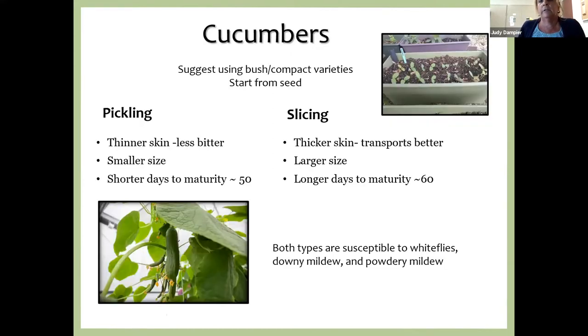Cucumbers, I had good success with, and here's some seedlings that we planted by seed in one of the earth boxes. I would suggest using a bushier compact variety so you don't have vining all over the place. I tend to use pickling cucumbers because they have a shorter date of maturity, and also the skin is thinner, so it's a little bit less bitter. You don't have to peel them to snack on them. One of the problems with cucumbers is they are susceptible to white flies, downy mildew, and powdery mildew. So they take a little bit more care and monitoring than some of the other crops I've mentioned.